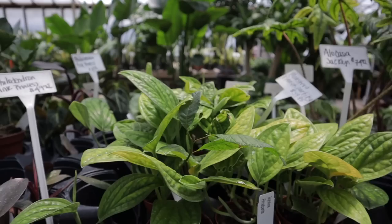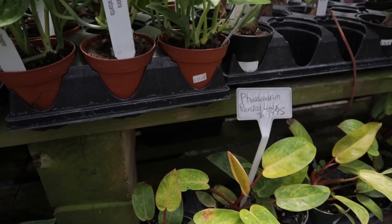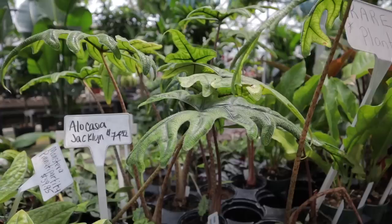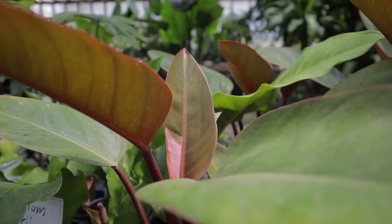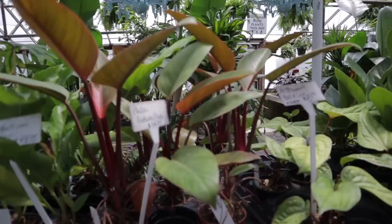They have some really lovely painted ladies, $39. Wow. Alocasia Jacqueline, $74. This alocasia is really pretty. Those leaves are intense. Oh, this is that Philodendron Birkin's pink for $54. Like, look at that variegated leaf. Let me know about this one. What do you guys know about this plant? I'm very curious. It's beautiful.